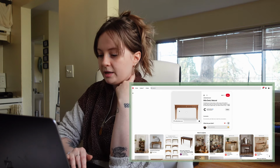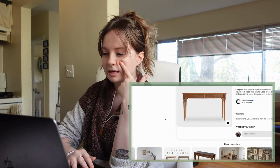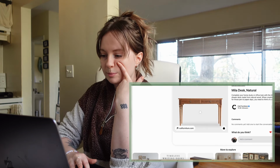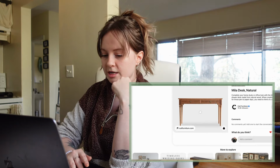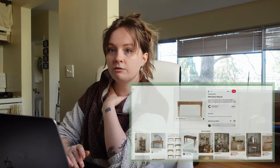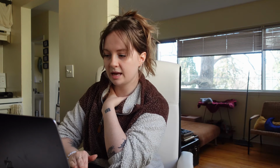Ooh, sorry, I'm getting sidetracked. I love this lamp as a desk lamp. That is really pretty, like a little vintage table lamp would be nice over here. Yeah, I would love something like this, more like a writing desk style. I really love the legs here and the detail, and to have some drawers would be on the wish list. That would be amazing.